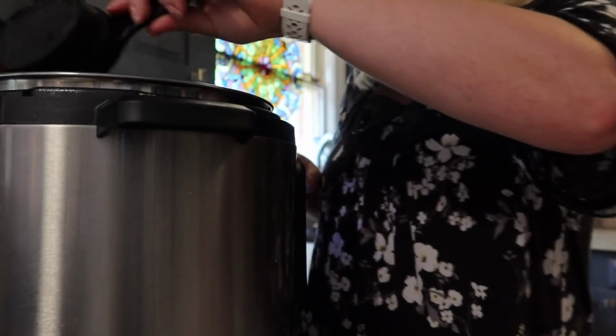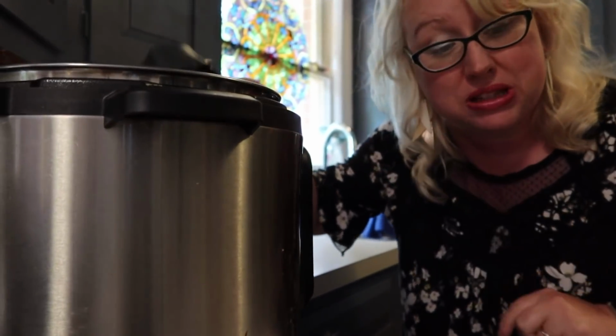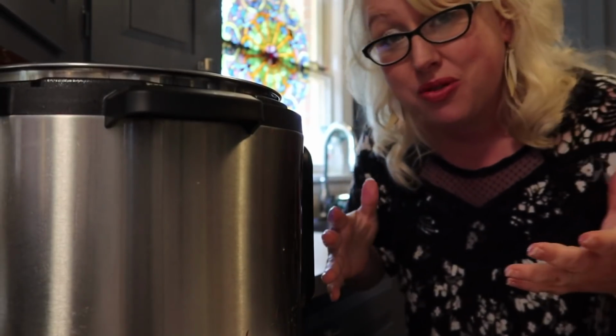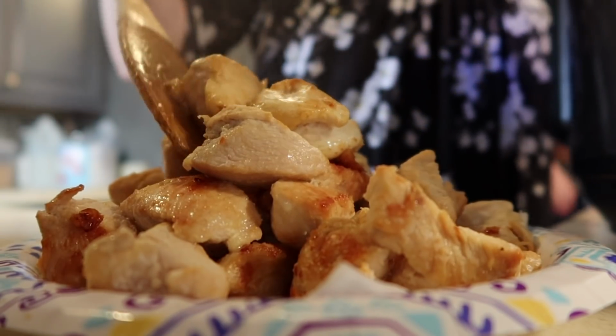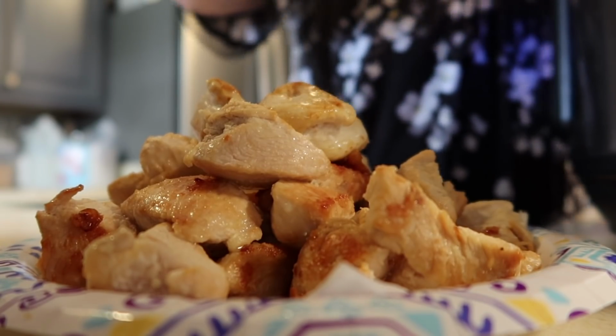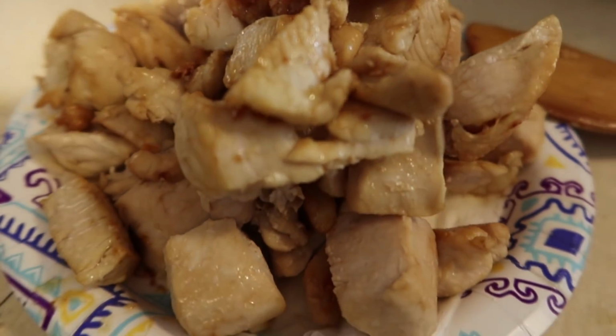When we are done here, we will deglaze and clean up all these little bits and pieces on the bottom of this pot with our chicken broth before we get everything else back in here and start cooking. Here's the rest of our chicken. You can see it's worth taking a few minutes to saute it because it's just so pretty. Okay, so there's our final plate of all of our sauteed chicken.